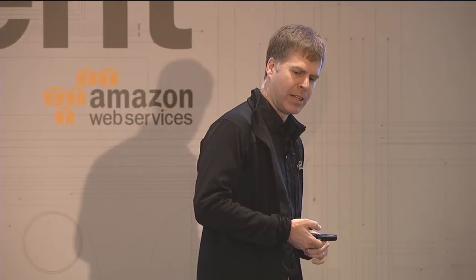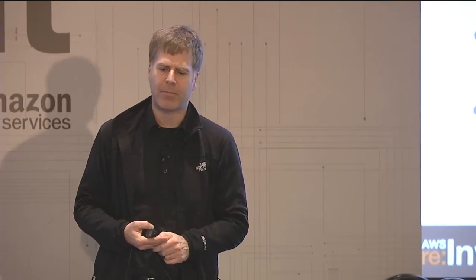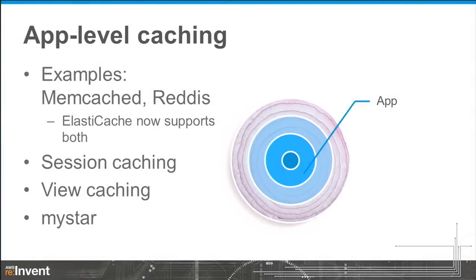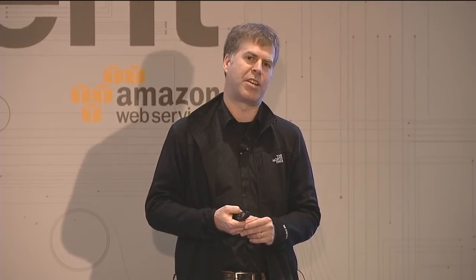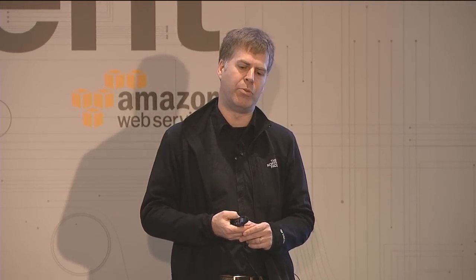Moving along, app-level caching. There are various strategies here. This is really to accelerate how your app server works. The examples of this are Memcached and Redis. Elasticache now supports both of these products, recently added Redis. So we use app-level caching really for two things. Chris mentioned session caching, and this is exactly what we do within MyStar.